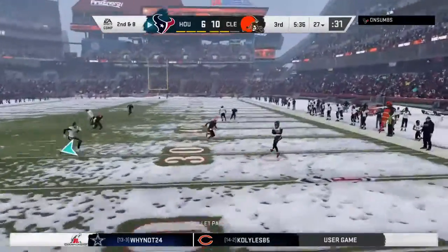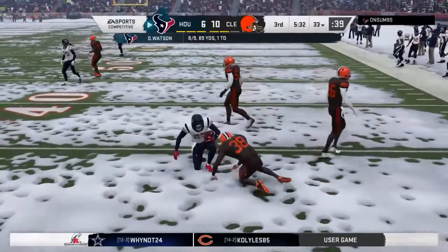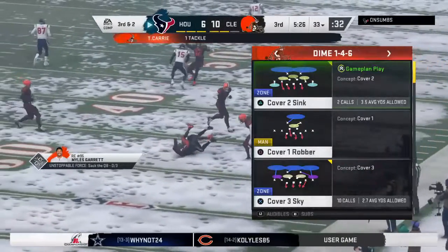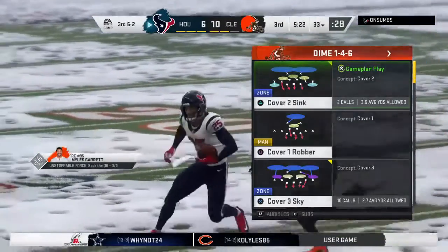Watson. Complete. It's Johnson. He'll be hit down at the 33, 5 yards on the play. Everyone's got to be able to catch the football. Doesn't matter what position you play, but if you're on offense, be aware a ball may come your way.